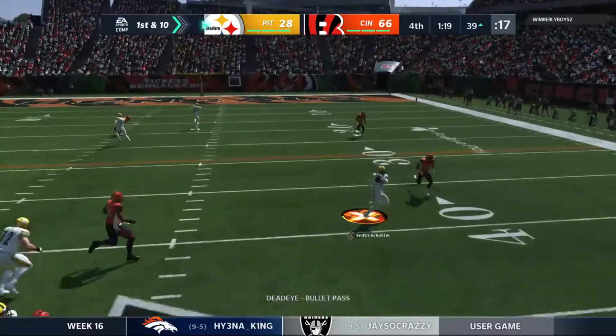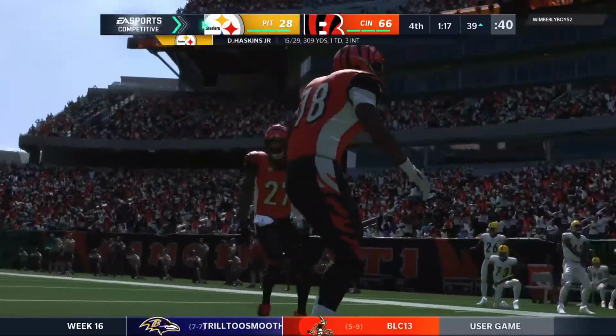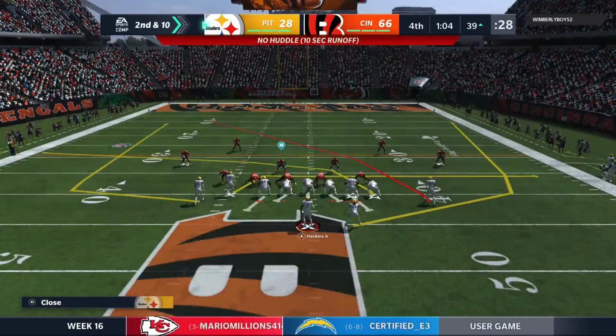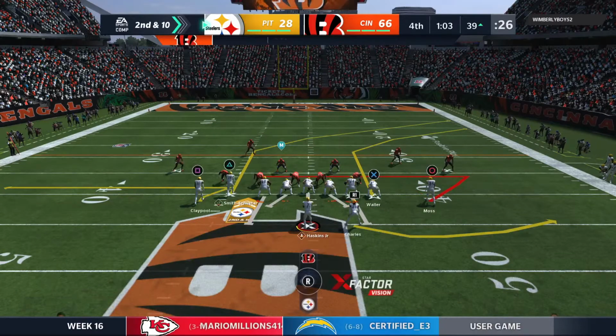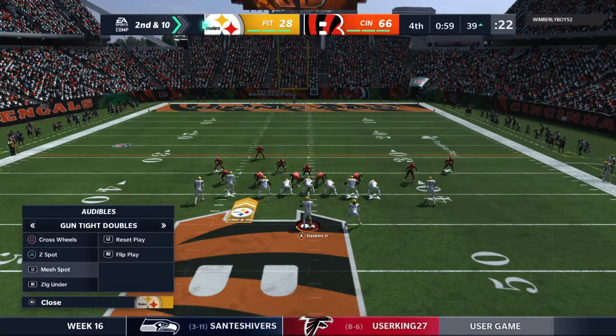Operating from the gun. Haskins, open man, completes it to Smith-Schuster. And he'll get nothing out of that one. No gain there on the completion. 2nd and 10. No gain on the play. 2nd and 10 at the 39-yard line.